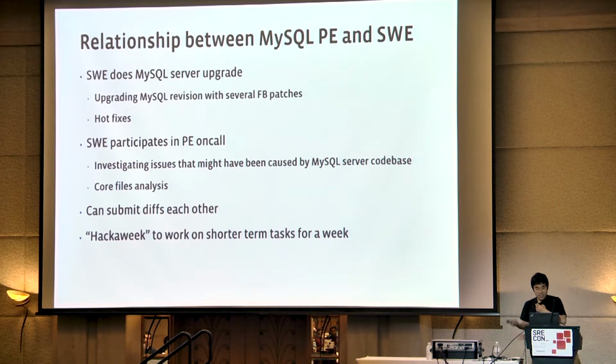The software engineering team also participates in production engineering on-calls. For example, investigating together issues that might have been caused by the MySQL server code base. Then we need urgent help from our software engineering team. So very often we investigate issues together and fix bugs. And actually, we can submit diffs to each other.